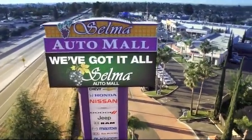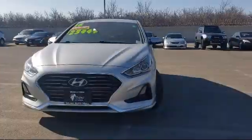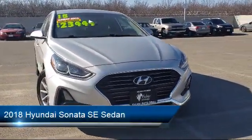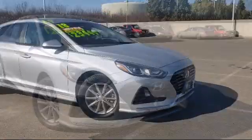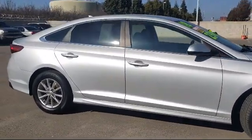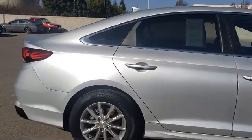Welcome to the Selma Auto Mall, where we have over 11 brands of new and used vehicles to choose from. And here's a look at another one of our great vehicles from our massive inventory, and comes equipped with fully automatic headlights, rear view camera, split fold down rear seat, Apple CarPlay and Android Auto, dual front side impact airbags, keyless entry, speed sensing steering, and has less than 30,000 miles on the odometer.